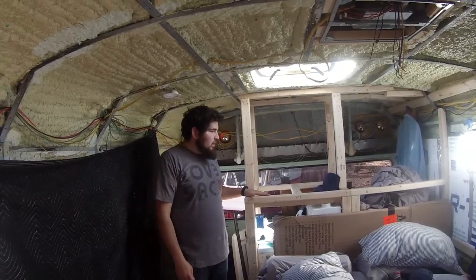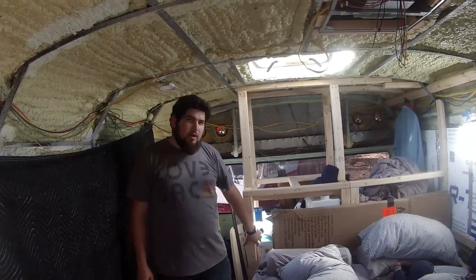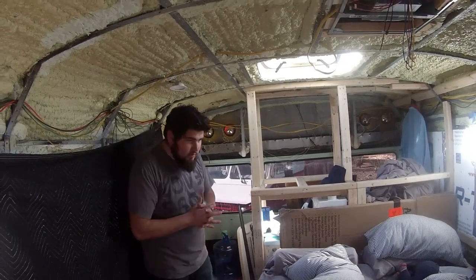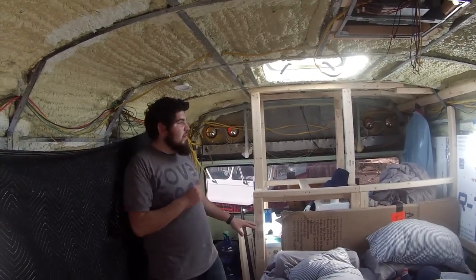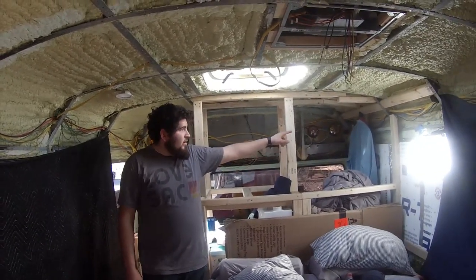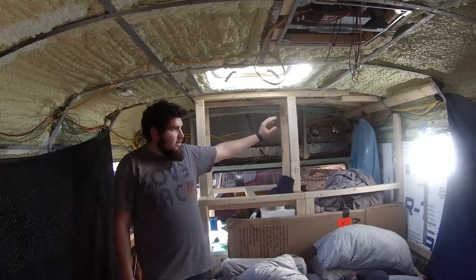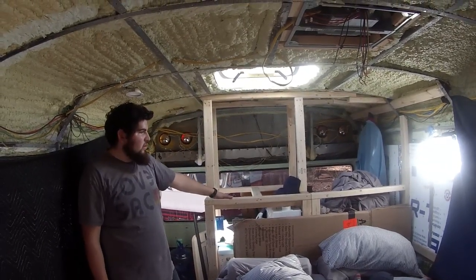And then if you see this here, this is a frame out for a washer-dryer combo that we've heard kind of mixed reviews on. Other people on buses have them, but they say they leak. Hopefully we don't run into that. But then on the right side of that is the closet area, which you see one of my shirts. That's just to gauge where we're going to put the bar that holds all our clothes.